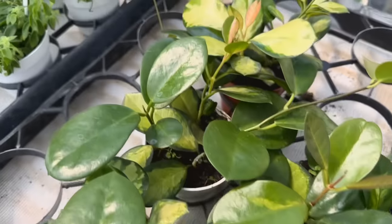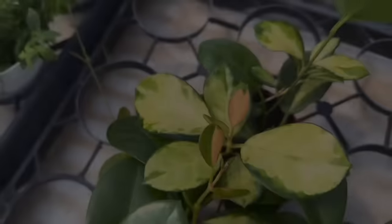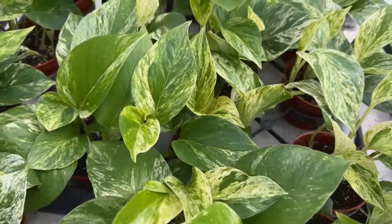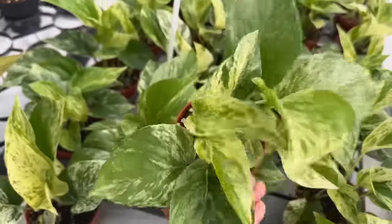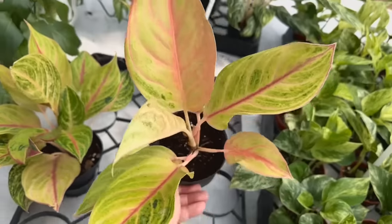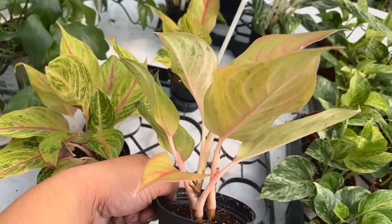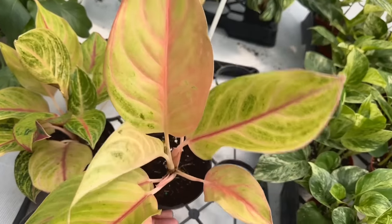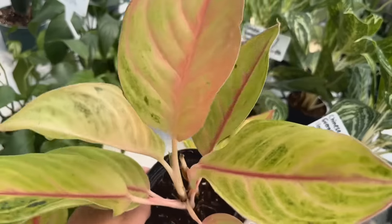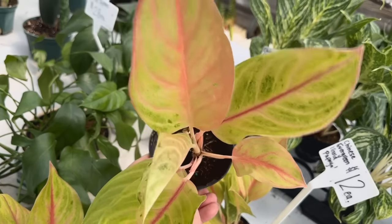$6 for these Hoya Australis Lisas. Look at the new leaves, so cute. They have some more Pothos. These are the Snow Queen Pothos, and they're still $5 each in the 4-inch pots. Look at these Aglaonemas. These are so pretty. This is the Aglaonema Gold Papaya. I'm loving the color. It's got really nice shades of pink and yellow. That's beautiful. And Aglaonemas are super easy too.